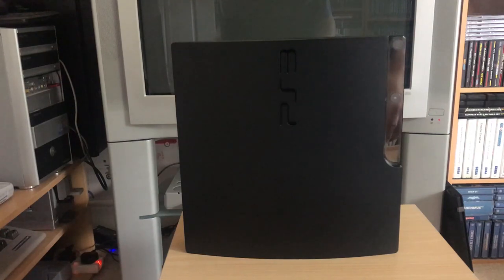So, we're going to look at GT Concept 2002 running on this, and as you're going to see, things don't perform quite the same and don't look quite the same as they did on the partial backwards compatible PS3 that I just showed you. So, let's take a look and we'll have some side-by-side footage of this PS3 and the backwards compatible PS3 running the game.